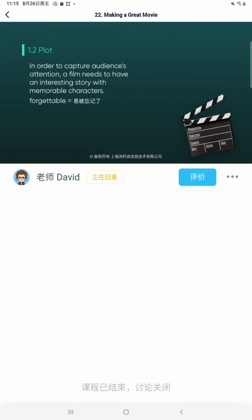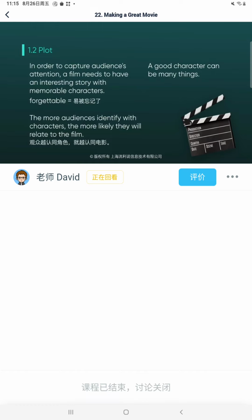A good character can be many things. Perhaps they're heroic, or troubled, or hilarious. But all characters need to be believable. After all, stories are about people, and the more audiences identify with characters, the more likely they will relate to the film.